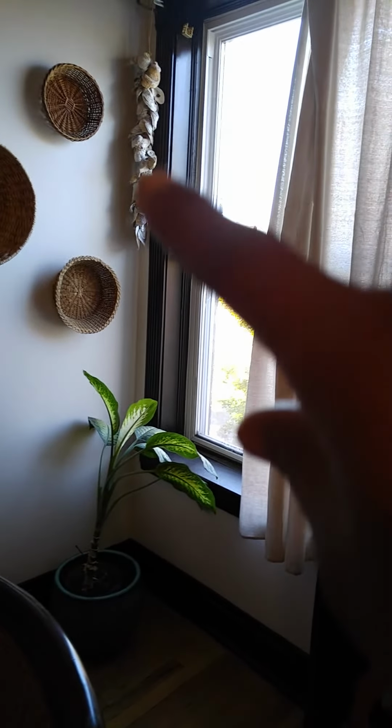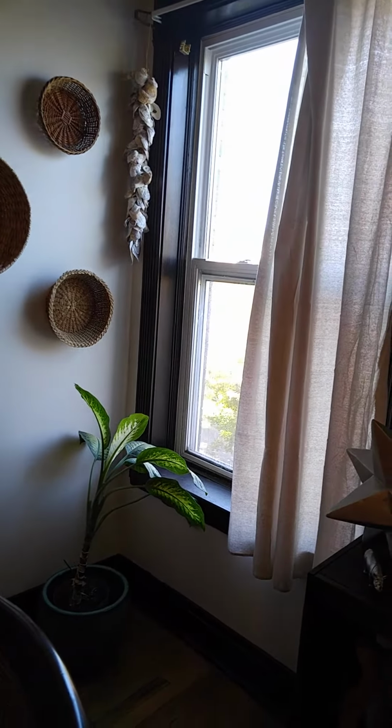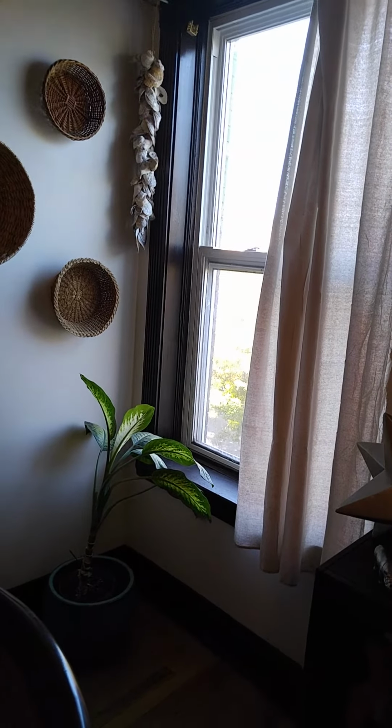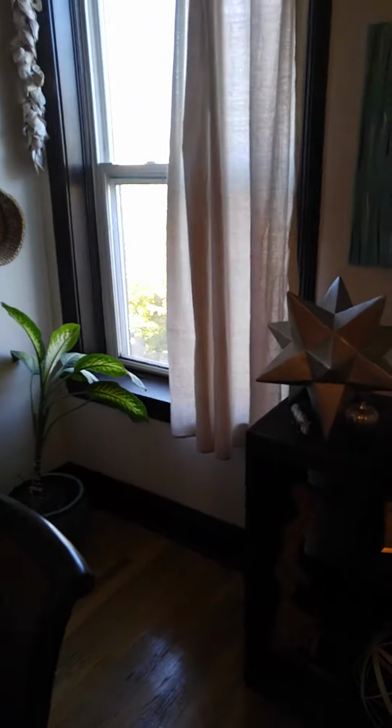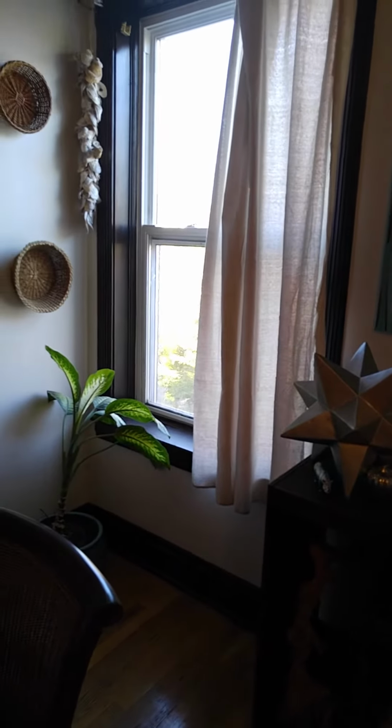This piece also came from Marshall's. I bought it about a year ago, maybe 2 years ago. I'm in love with seashells and beachy things like that, so I just thought I just love this. Kind of like a wind chime.